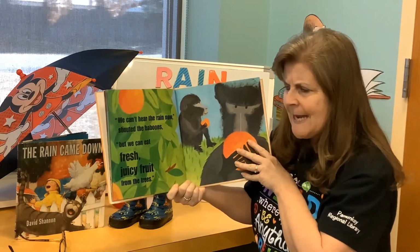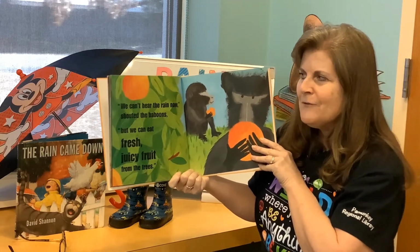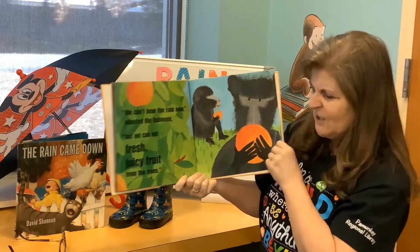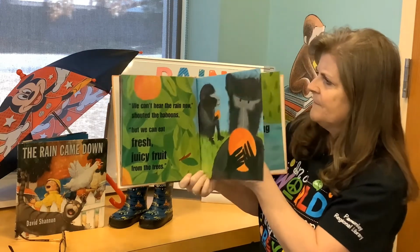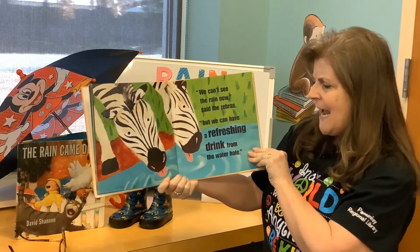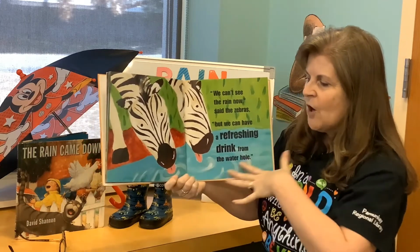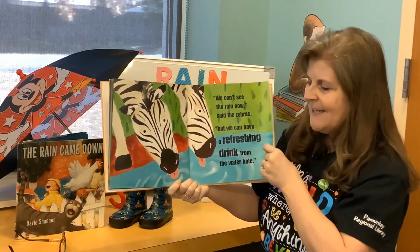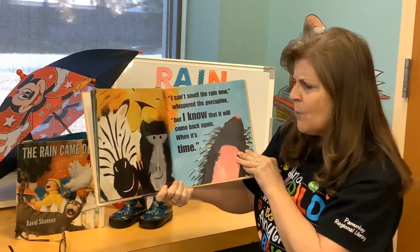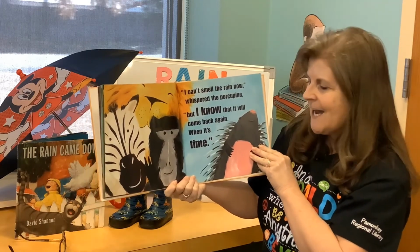We can't hear the rain now, shouted the baboons, but we can eat fresh, juicy fruit from the trees. Yum, yum. Look at him taking a bite. It looks like maybe oranges. We can't see the rain now, said the zebras, but we can have a refreshing drink of water from the hole. Remember, before the hole was just dried up, and now look, they have fresh water in there. I can't smell the rain now, whispered the porcupine, but I know that it will come back again when it's time.